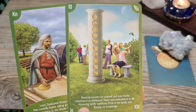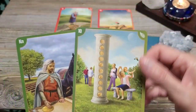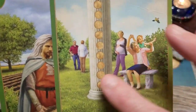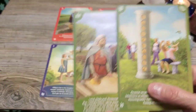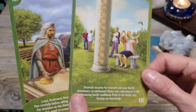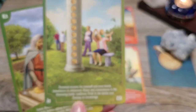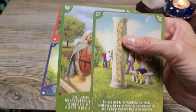It is why you do things. It is why you work so hard, Pile 3. It's why you work so hard to have things, so your family has things. The lineage, what you created, what you want. You want the happily ever after. You want the family. You want all the things. This financial security for yourself and your family. Inheritance or retirement, peace and contentment in life, honoring family traditions, pride in the family tree, passing on the knowledge.